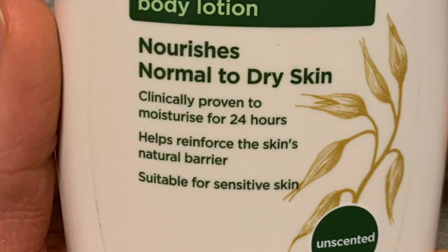Now, if you watch my videos, you know that I have oily skin. However, due to all the ingredients and products that I use, I also tend to have a lot of surface dryness, dry patches, and flaky skin. So I feel like this moisturizer would be great for me. Now, this claims to be clinically proven to moisturize for 24 hours. Aveeno, this is a very big claim you're making, so I want to put this to the test.